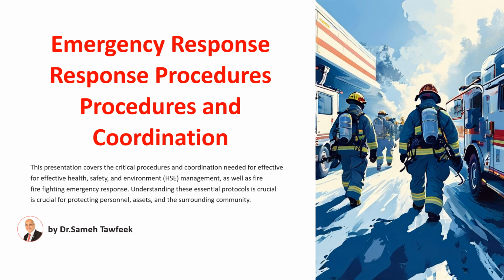Emergency response procedures and coordination. This presentation covers the critical procedures and coordination needed for effective health, safety, and environment (HSE) management, as well as firefighting emergency response. Understanding these essential protocols is crucial for protecting personnel, assets, and the surrounding community.